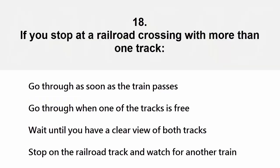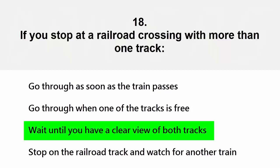If you stop at a railroad crossing with more than one track: go through as soon as the train passes, go through when one of the tracks is free, wait until you have a clear view of both tracks, stop on the railroad track and watch for another train. And the correct answer is wait until you have a clear view of both tracks.